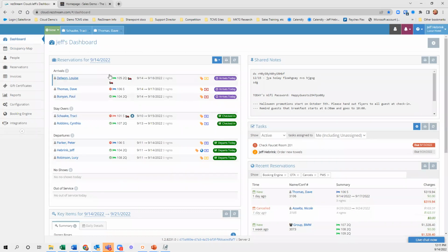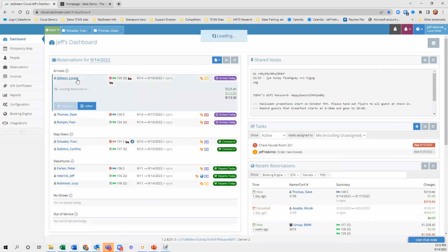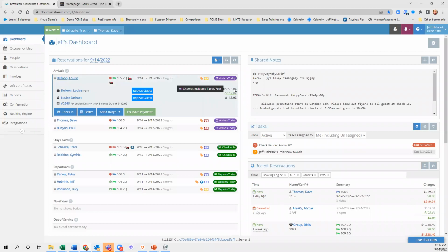So you're going to see any reservation that's touching today over here, meaning you might have people arriving today, checked in and staying over, people leaving today. You do get to see that same kind of information there with payment status if it's tagged as important. But you can also click on these things and it's interactive. So when you click on this, you'll get to see charges, payments, balance, some key information about the guest or reservation. You can go through a check-in or check-out process. You can email or print any type of letter, correspondence, registration card, add charges, make payments, etc.